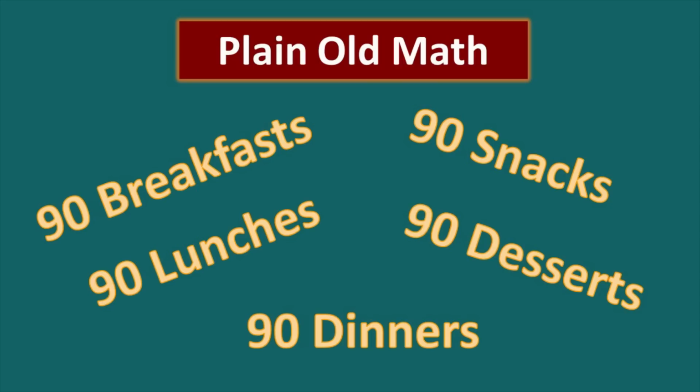Do you see where I'm going with this? You can make it just that simple, so that you make sure that you have 30s, right? 30 cans of fruit, or 30 cans of vegetables, because you know that every night with dinner you're going to have a can of vegetables. Plain old math.